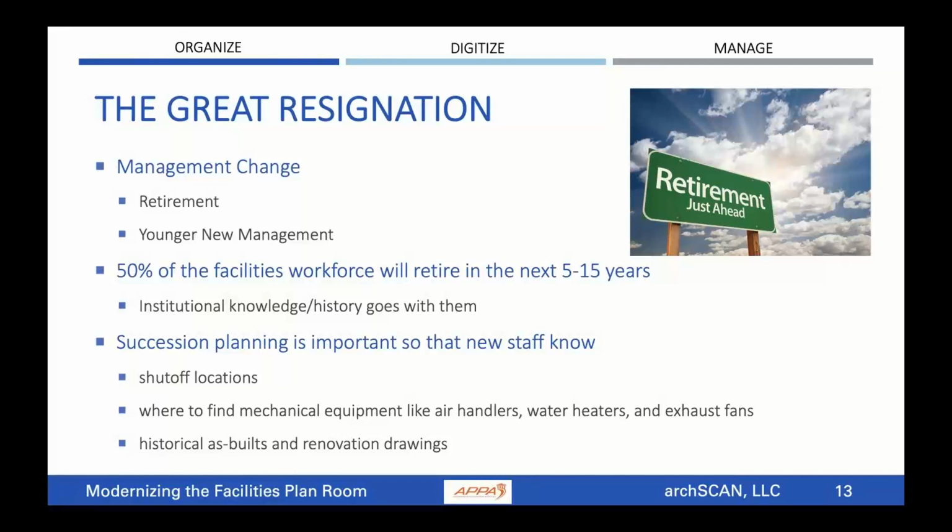And they need to be able to access the documents that are going to tell them these things. You know, where to find the shutoff valve locations, the mechanical equipment, where can they find the as-built drawings and the renovations that have happened in the building. They need to be able to access that information quickly by doing, say, a quick Google type search to find what they need. Because sometimes minutes are really important. If you have a pipe that bursts, you need to know where that shutoff valve is immediately. And, you know, the documents help.